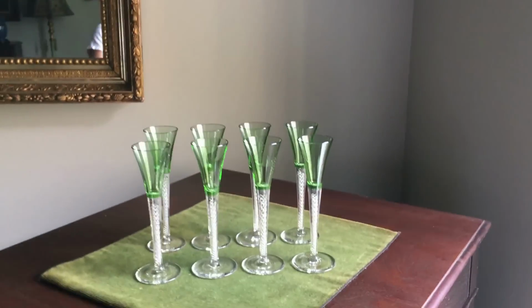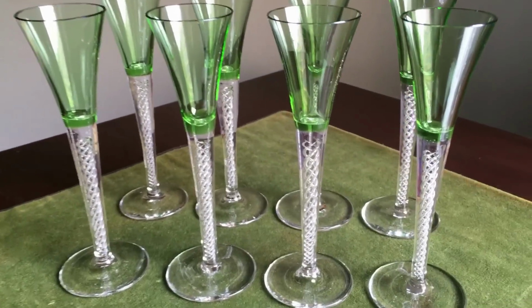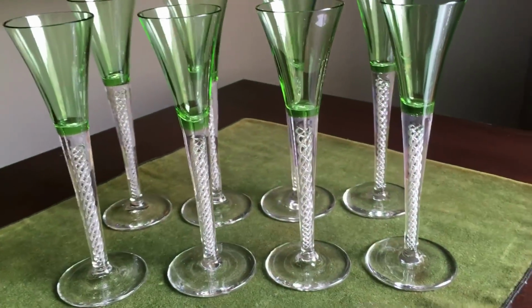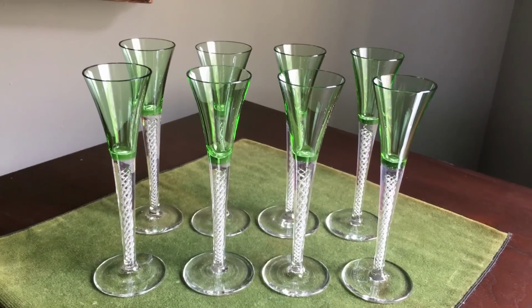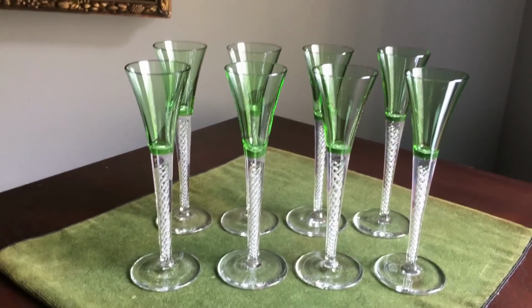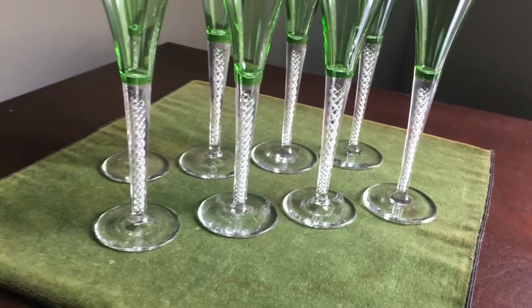There I am, and we're going to start with a set of 8. Now these are probably contemporary, although Twisted Helix goes back to, I think they were making this in the 1800s here in the US. And I'll tell you, when I see quality, I'm not afraid to purchase relatively new items. Now, I would guess these were made in the last 20 or 30 years. I don't know. They're contemporary.